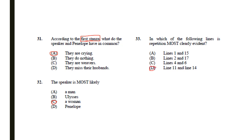And 11 says what? This is an ancient gesture, authentic, antique. And 14 says, only as a gesture which implied. So they're talking about that gesture, they're repeating the fact about that gesture, all right? So the answer there would be D.